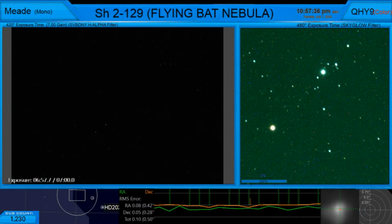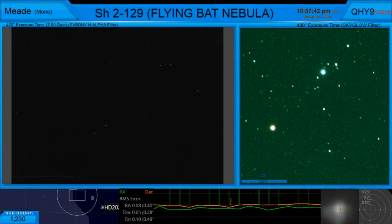Sharpless 2-129 appears roughly about 100 by 65 arc minutes. That is gigantic. 100 arc minutes, which means it's going to take up virtually my entire camera. That's how big this is, corresponding to a physical diameter of 271 light years. That's a big object.